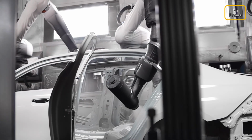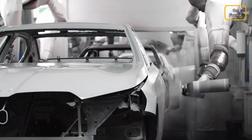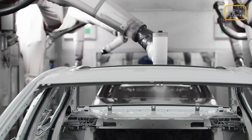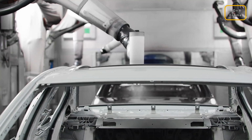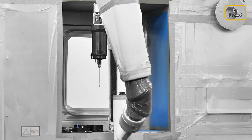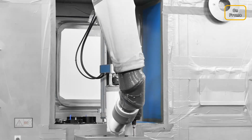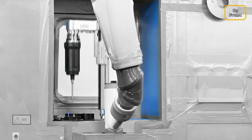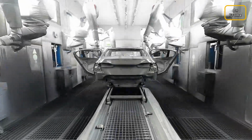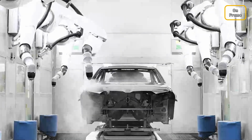Base coat application. Robots apply the base coat, which contains the vehicle's color. Multiple layers are sprayed on, each with a precise thickness to ensure a deep, rich color. The paint shop offers a wide range of color options, allowing customers to personalize their BMW 5 Series. Clear coat application. A final layer of clear coat is applied to protect the paint from environmental damage and UV rays. This clear coat also enhances the vehicle's gloss and depth, giving it the premium finish expected from a BMW.